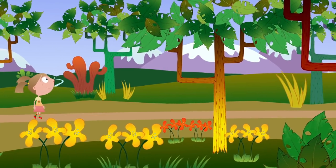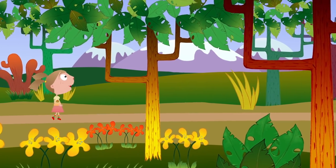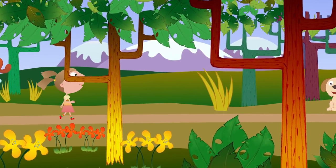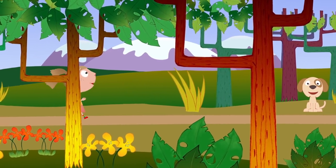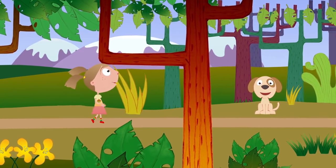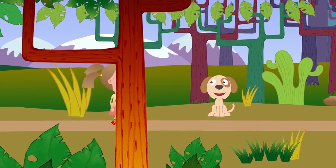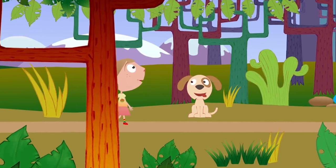One day, a little girl called Poppy went for a walk in the jungle. Poppy had the most beautiful singing voice. But she had nobody to sing with. More than anything, she wanted to start a choir and sing with other people. Just when she thought she wouldn't ever find anybody to sing with, she came across a dog.